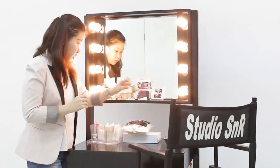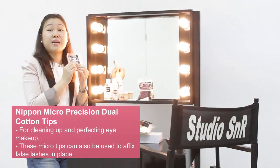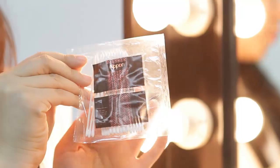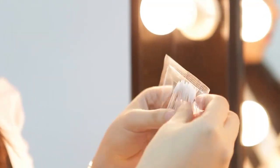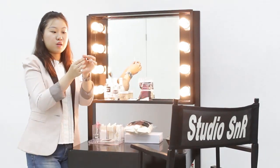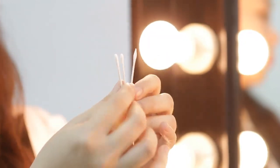disposable sponges. So for our other product, we have the micro precision tips. This is actually a best kept secret, as I would always say, because firstly, the size itself is very thin compared to your typical dual cotton tips or cotton buds. Just to prove how thin they are, look at these cute babies. They're very thin, very tiny, ergo the name micro precision tips.